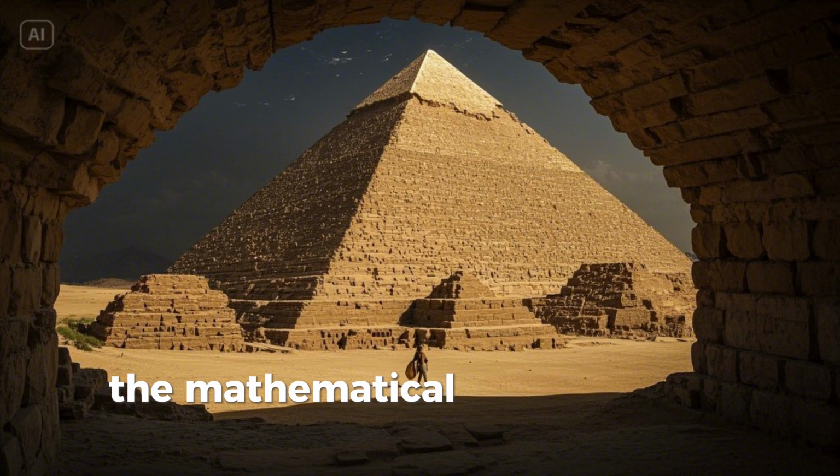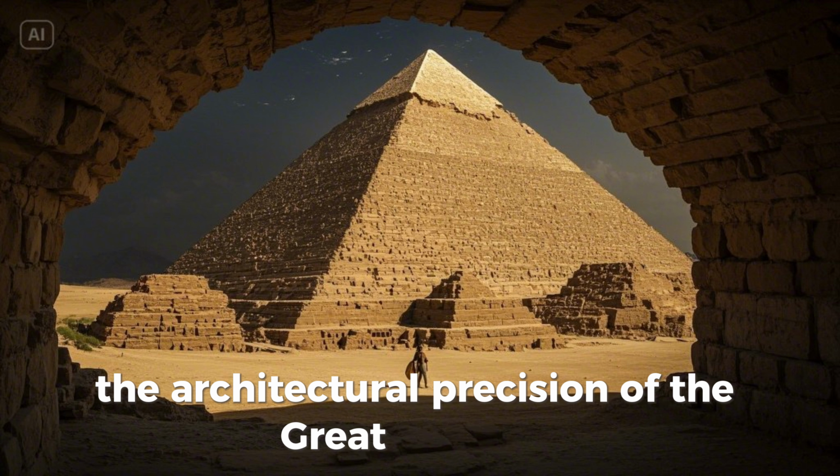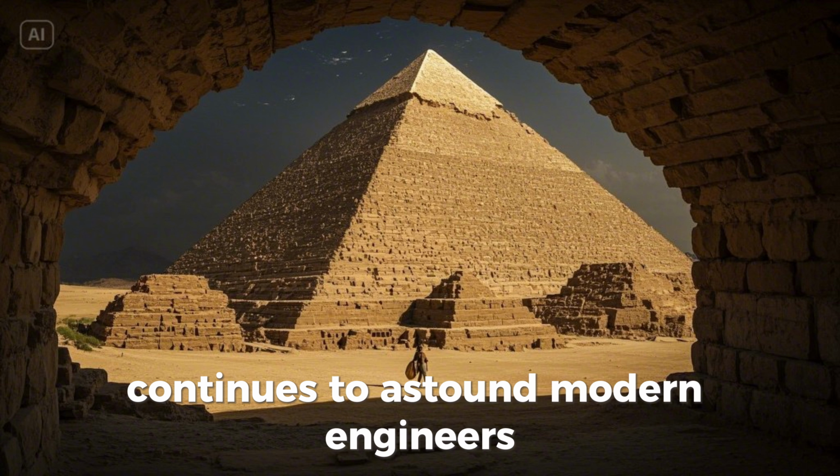3. Precision in construction. The mathematical genius of the Egyptians. Beyond the sheer physical challenge, the architectural precision of the Great Pyramid continues to astound modern engineers.